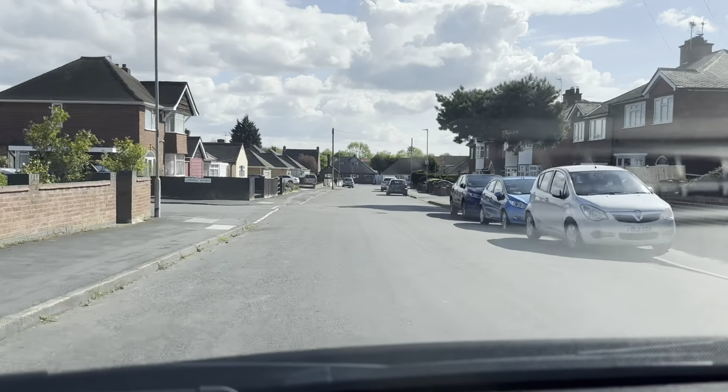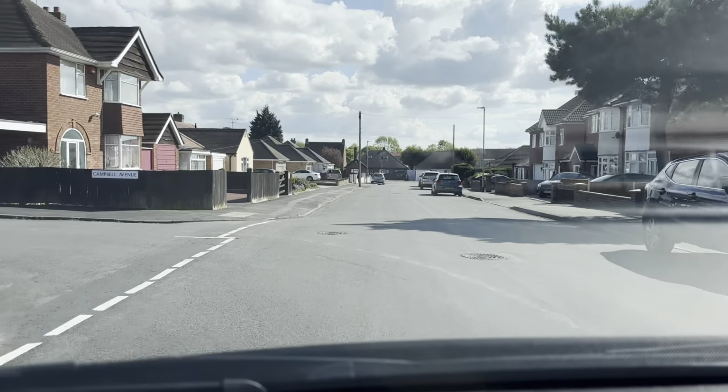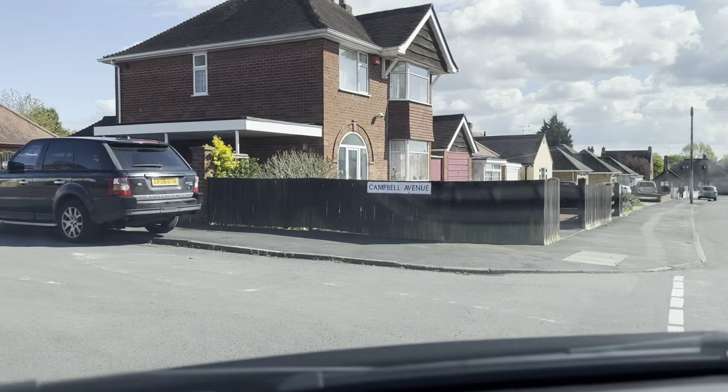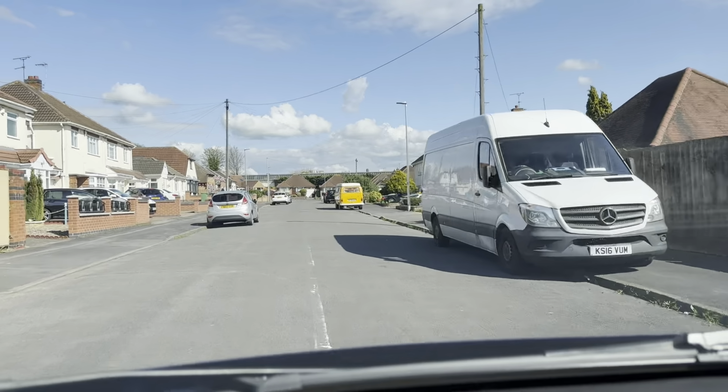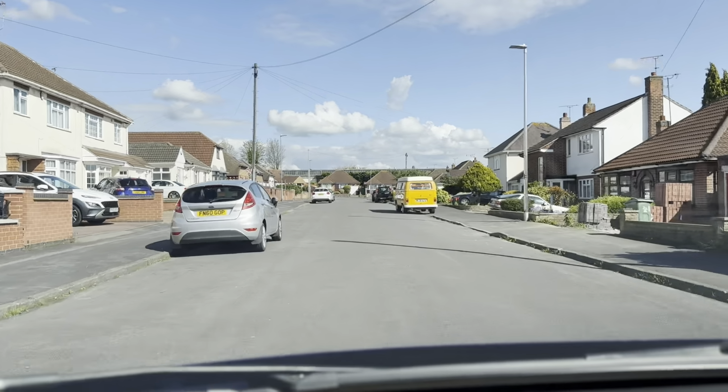Position your lane a little bit to the right, then steady to the left. Before you turn, make sure no one is coming out from that road. So make them slow and stop.